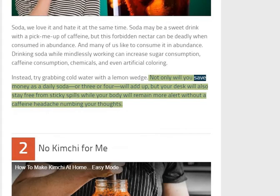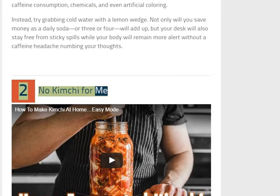Not only will you save money, as a daily soda or 3 or 4 will add up, but your desk will also stay free from sticky spills while your body will remain more alert without a caffeine headache numbing your thoughts. 2. No kimchi for me.